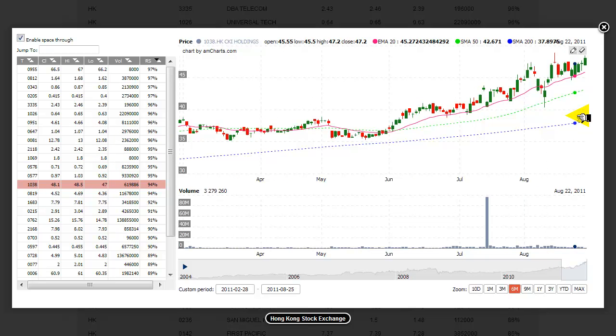We first pointed this out to you as a potential buy entry on August 22nd, which was this day right here. And what we were looking at was a potential buy entry on a breakout above the high of this horizontal consolidation. Specifically, we had said we were looking for a buy entry above the 4750 level. And that breakout has happened.